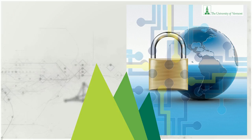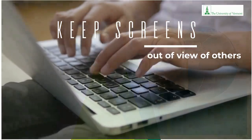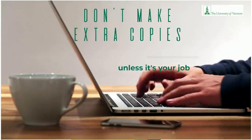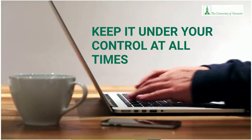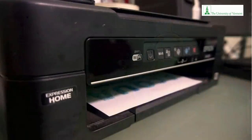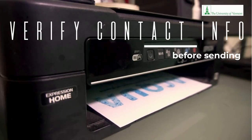Here are some other tips that can help secure NPPD and help maintain the highest level of confidentiality. Keep screens that contain sensitive information out of the view of others. Don't make extra copies of NPPD unless it's within the scope of your job. This includes extra electronic copies, downloads of data, or copying of files. If you do need to make a copy for your job, make sure it stays within your control at all times. Take care not to leave papers lying around or leave sensitive or confidential information behind. If you are authorized to send protected information to others via email, fax, or other electronic means, and sending it is necessary, verify email addresses or fax numbers prior to sending.